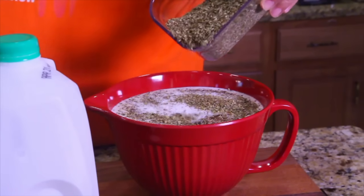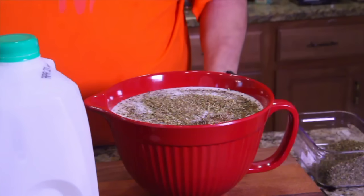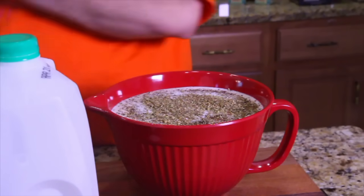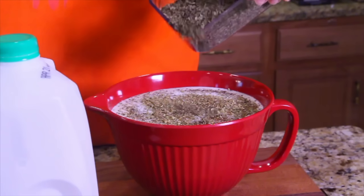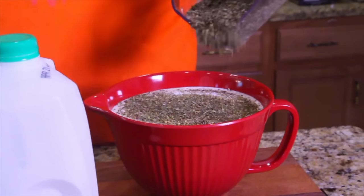Putting some herbs in here too. Okay. Oh, that smells good already. I'm hungry. And I just had my 10 a.m. shake. It's the morning time right now that I'm filming. This is basil.